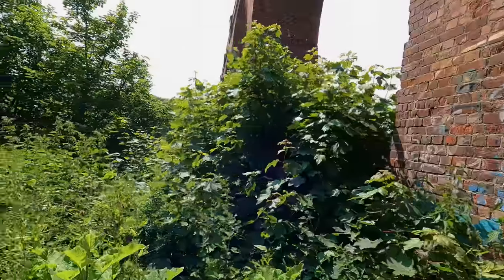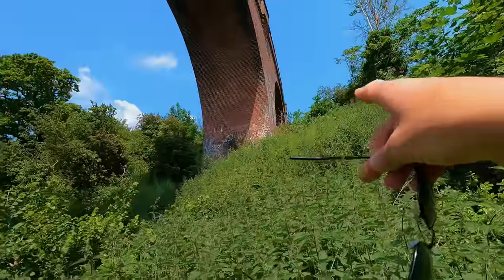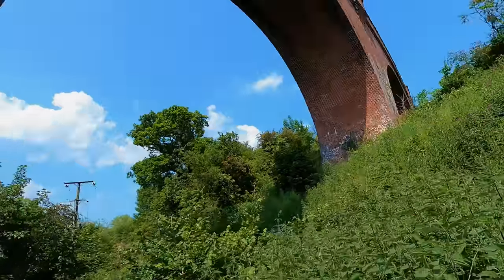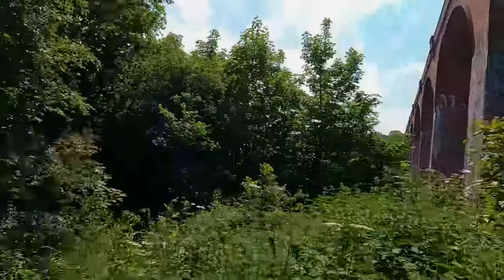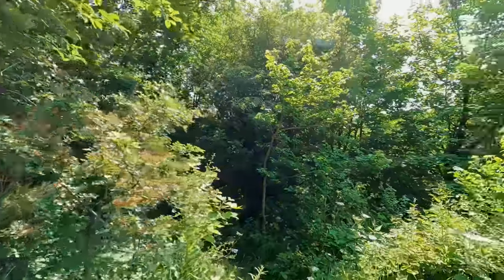Look at all the undergrowth around it now. I came down here in February and there was nothing. You could run all the way down from the top, and now it's just impossible. But I'm following the track bed, aren't I? So you can see this is the second span that the track bed previously ran underneath up to Prospect Hill and further down towards the station at Whitby.